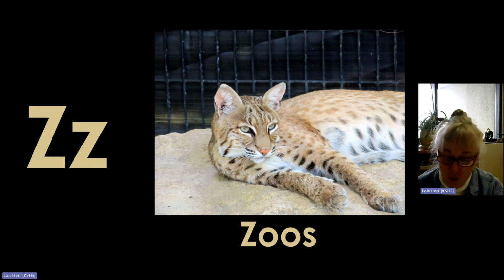And Z is for zoos. Kansas has many zoos where we can learn about animals. They're home to animals who live in the wild in Kansas, like this bobcat. They're also home to animals like elephants, giraffes, and penguins that live in the wild far away. Zoos also help preserve animals who are threatened by extinction.